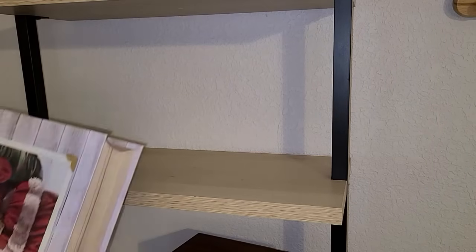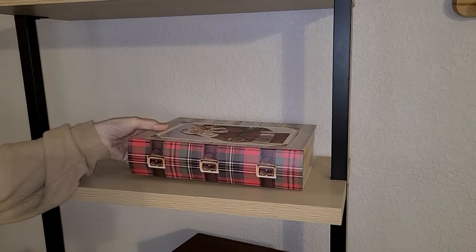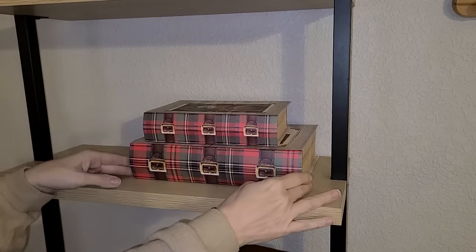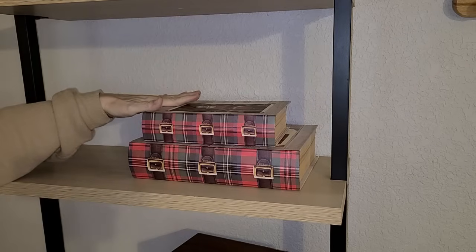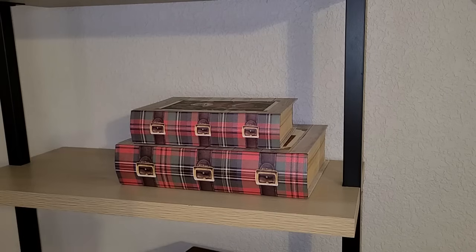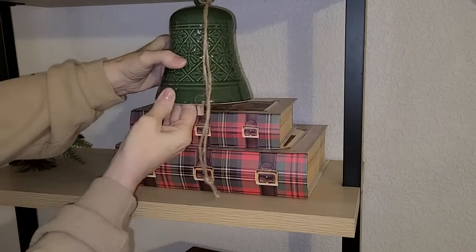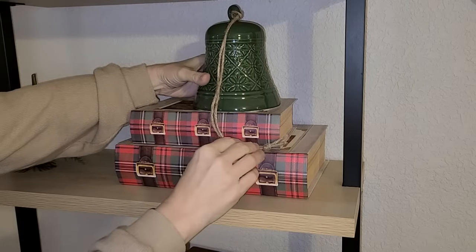Okay, we'll start on this shelf by adding in my little simple Santa boxes. These came from Hobby Lobby last year. I just got them in a little set. They kind of give me a little height here and kind of create a little vignette to the right here on the second shelf. And then to display this gorgeous bell, I'm just going to set it here. Let the little string kind of dangle down.